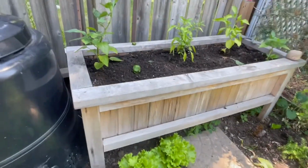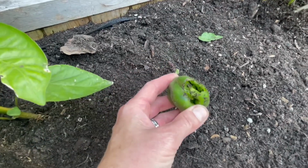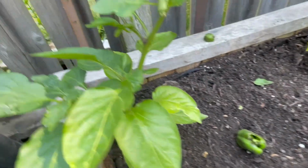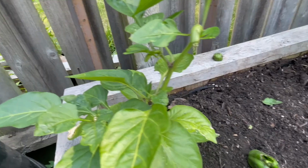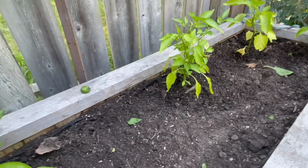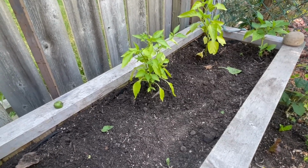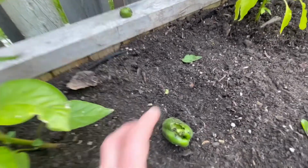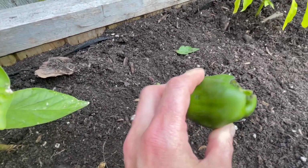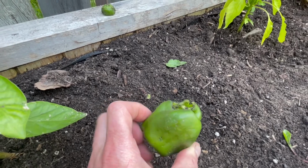And the squirrel ripped one of my peppers off this morning and ate it. So that's where it came from. So I think we're gonna have to get in here and put some collars around these guys or put some kind of netting up to protect these guys. Because look at that. He ate like a tiny bit and then now it's ruined. I can't use that. Little jerk.